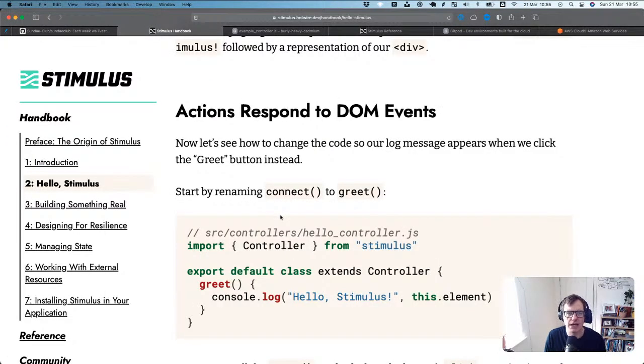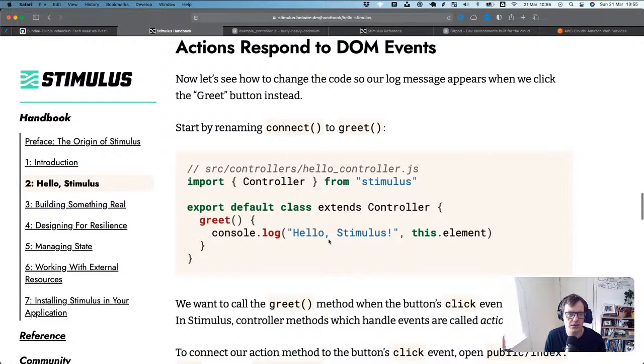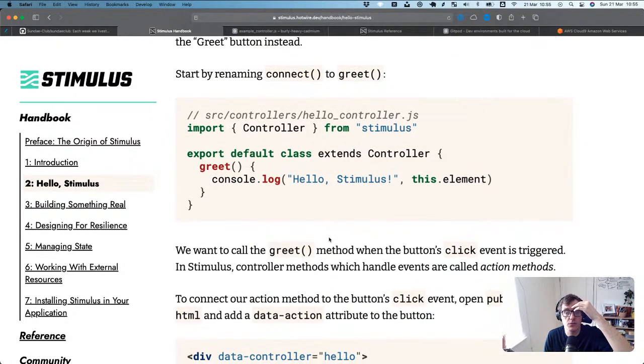Now let's see how to change the code so our log message appears when we click the greet button. Start by renaming connect to greet. Okay, so we no longer want to do anything upon the connection. We want to call the greet method when the button's click event is triggered. In Stimulus, controller methods which handle events are called action methods.